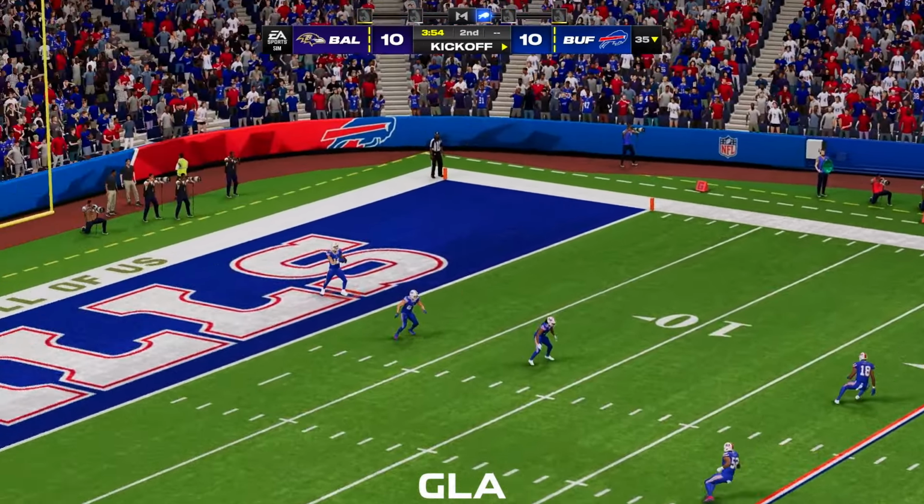Throwing on first down, but this one winds up to be incomplete. And partner, to me, that one was all about timing. If he's there too early, it's going to be a pass interference call. If he's too late, it's a completed pass. He was Johnny on the spot on that one. After the incomplete pass, here now is second and 10.